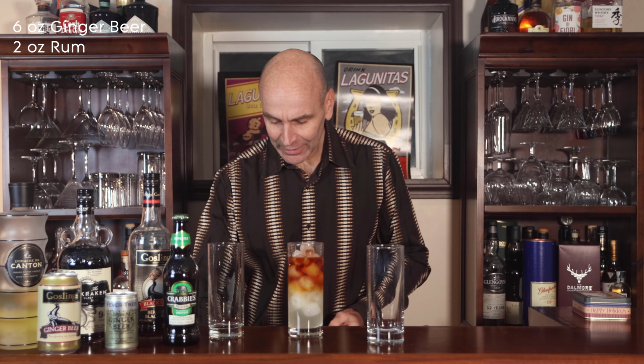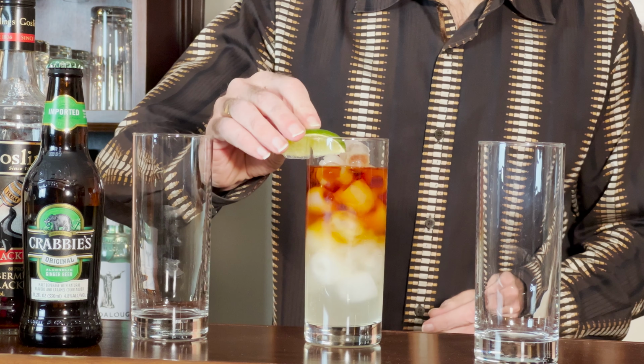And it just looks absolutely fantastic. That's where you're going to get it. Always give yourself a slice of lime. What could be any simpler than that? Seriously, that's just absolutely crazy. Now, if you taste this like this, of course, it looks nice.